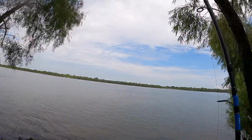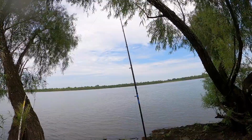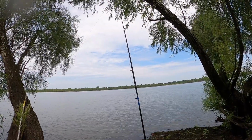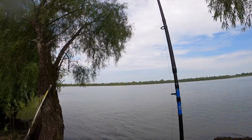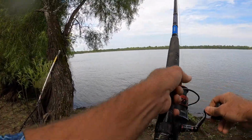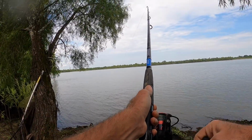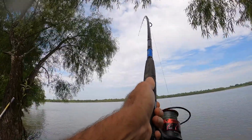Okay. This is probably a gaff top. That bait is still on there. He's still hitting. And he's got a good amount of tension on there right now. I'm gonna go ahead and pull the rod out. I'm hooked up with something here.